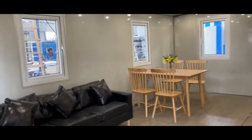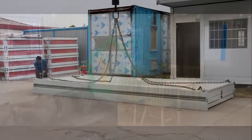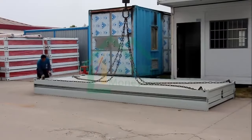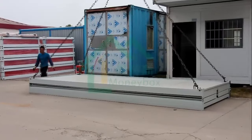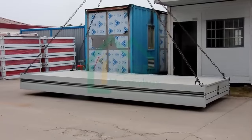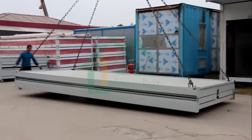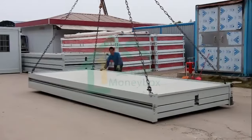Additionally, foldable container homes have the potential to revitalize neglected urban areas and spur economic development in underserved communities. By repurposing vacant lots and abandoned buildings, these homes can breathe new life into blighted neighborhoods, attracting investment, creating jobs, and fostering a sense of community pride.